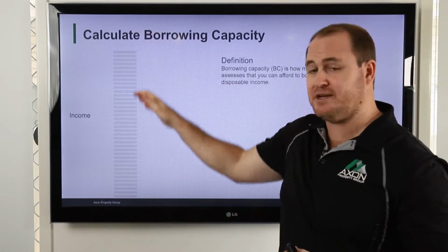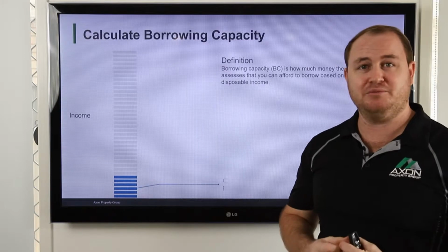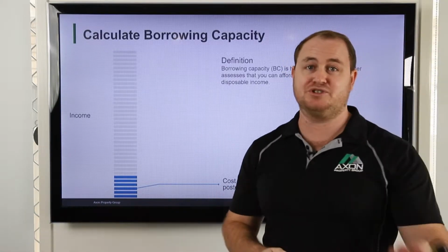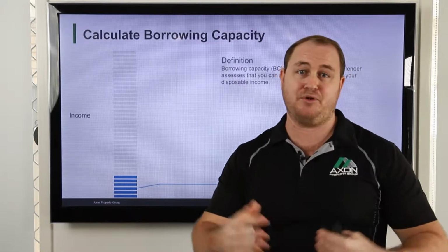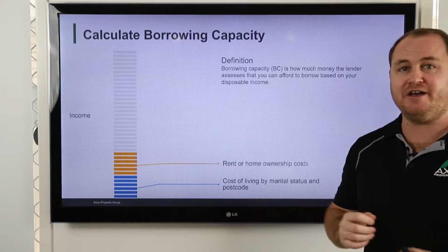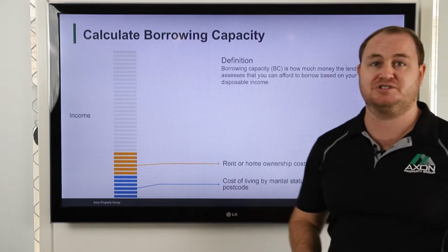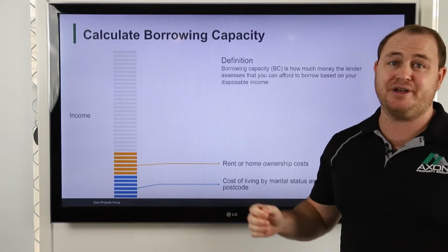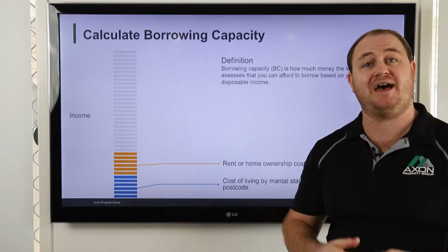You've got your entire income over here on the side. The first element that's going to go out the door is your cost of living, and that's by your marital status and also your postcode. So the banks already have a preconceived number of how much you're actually spending for your cost of living. The second element there is your rent or your home ownership cost. So that's how much you're paying in rent each week, or if you've already got a mortgage, that's how much is going out the window on your own repayments as well that you're going to have to maintain when you're buying another property.